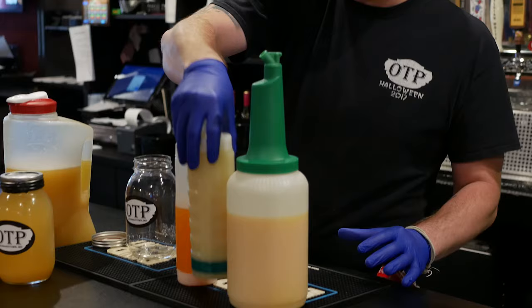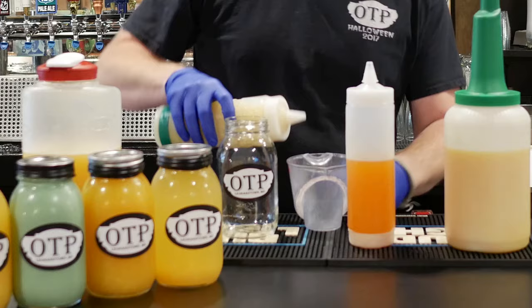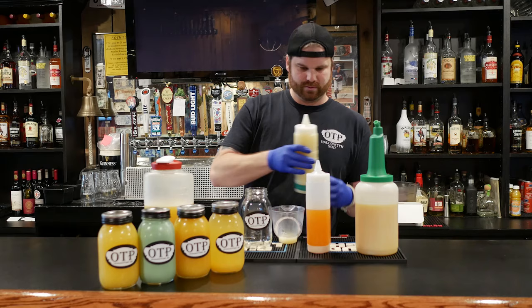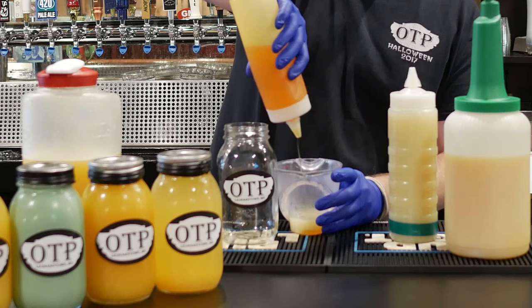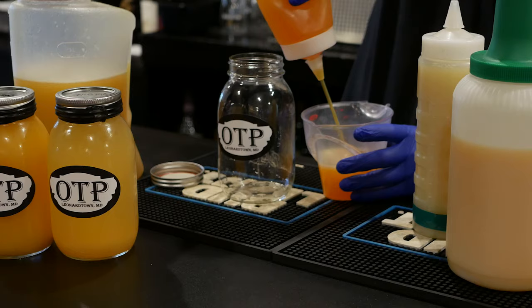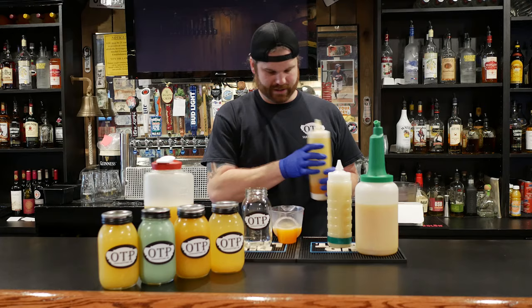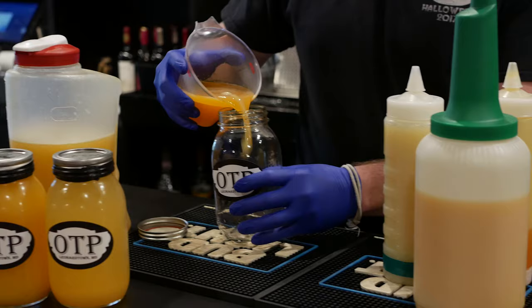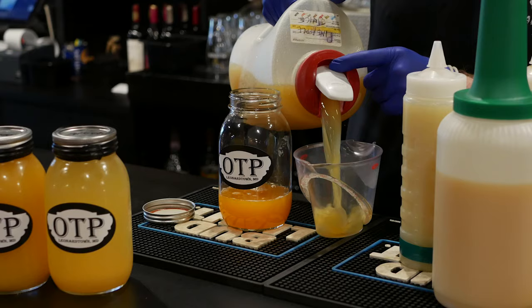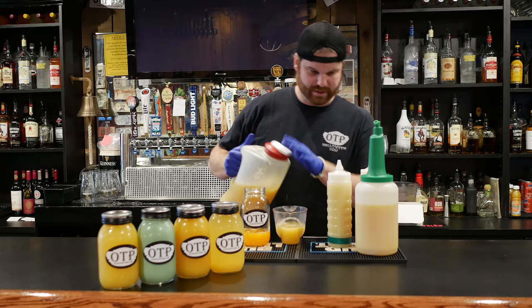So we're going to start off with some fresh squeezed lime juice. And go ahead and add that right here. We're going to do our mango simple syrup, give it that nice, fruity freshness to it. And this one has been a fan favorite here lately. Just one of the specialty drinks that we've been pumping out. So we'll start with that. We're going to do some fresh pineapple juice. And then some fresh squeezed OJ.